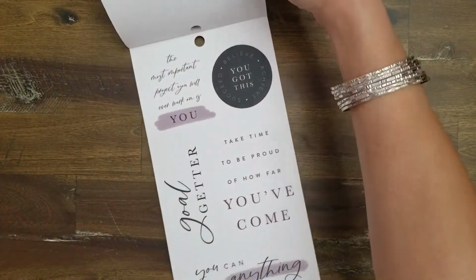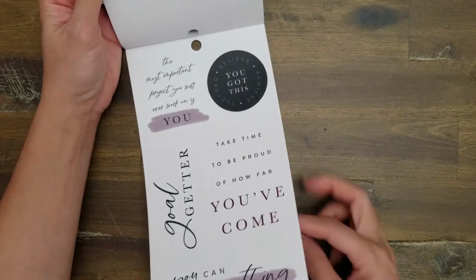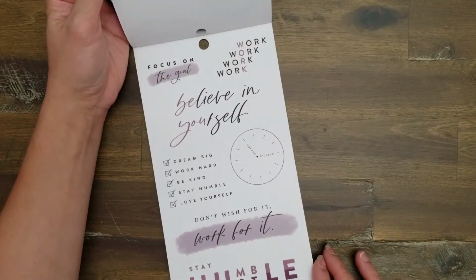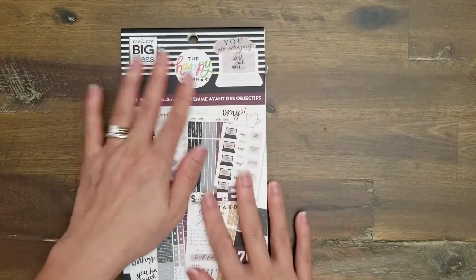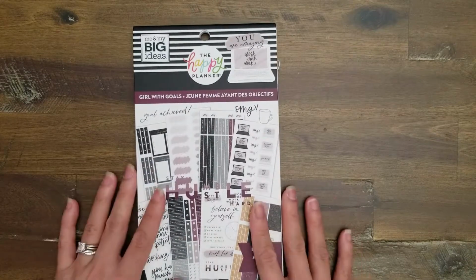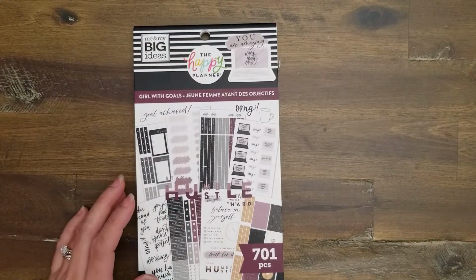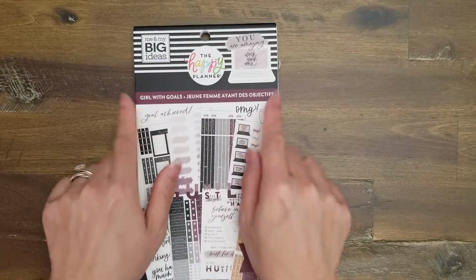Right, then here, the most important project you will ever work on is you. I love that one. And then some other quotes in there. Look at that. That's so pretty. This whole sticker book is just amazing. I love that. Okay. I'm definitely keeping this. Oh my gosh, this is so pretty. I love this one. Okay, so this is Girl with Goals. It's just gorgeous. It's making my eggplant plum loving heart shriek with happiness, right? This color is just amazing to me.